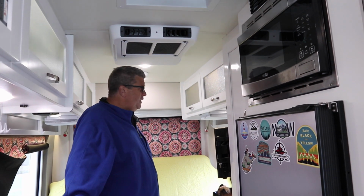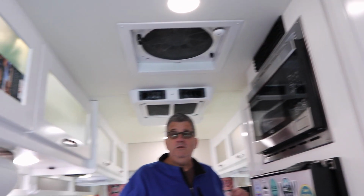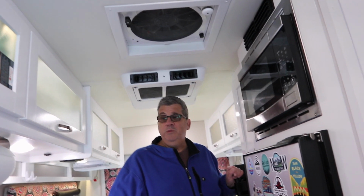But so that's our Coachmen Beyond. It's a 22 CEB Li3 2020 model, and we're just thoroughly happy with it. It's been such a great little touring van for us. I mean, we enjoy it so much.